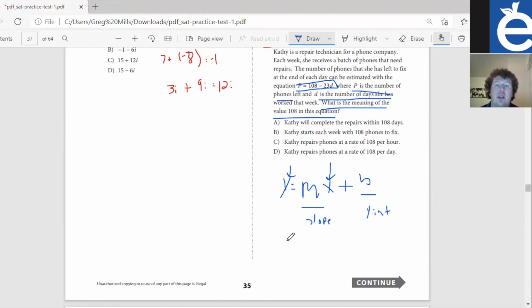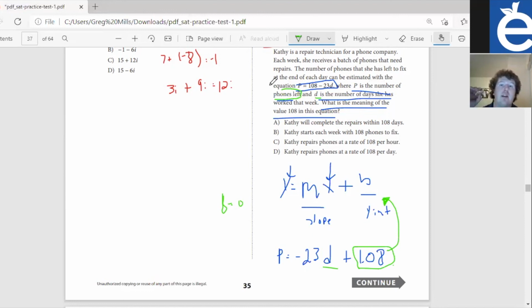Looking at it here, we can rearrange it to say P equals negative 23D plus 108. So it matches our slope-intercept format. So 108 would be our b, our y-intercept. Our y-intercept is where our x, or our input, is 0, and D is our input, the number of days she has worked that week. So when D is 0, P is 108. P is the number of phones left. So when she has worked 0 days that week, she has 108 phones to fix. So our answer is B.